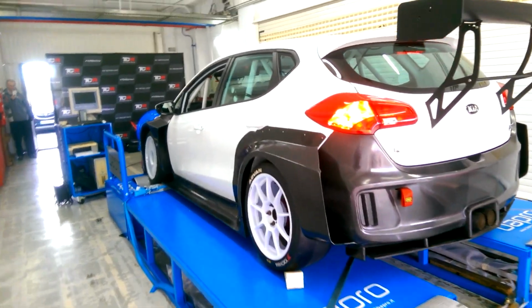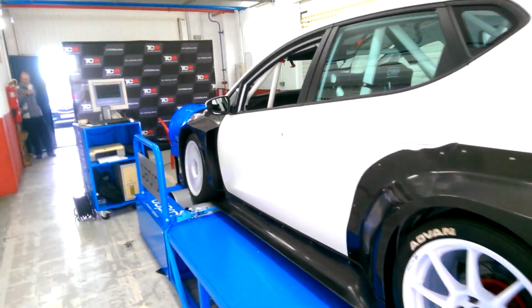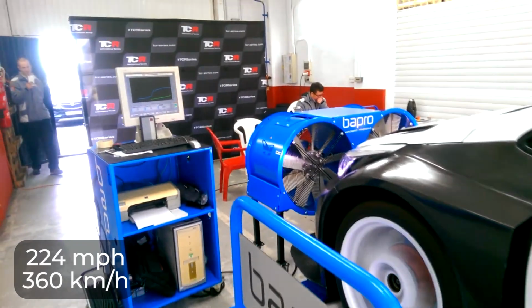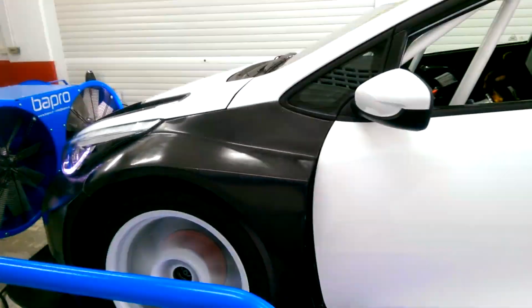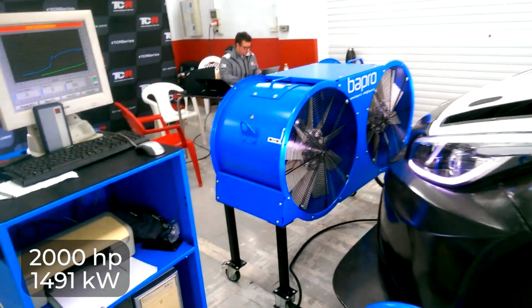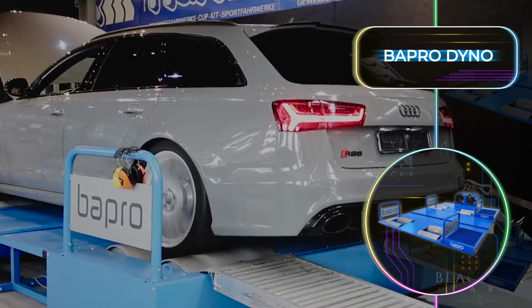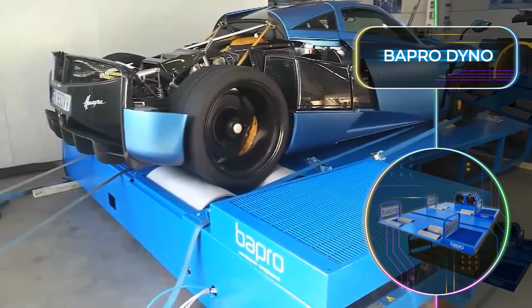You can also use this tool to test your car's top speed, since it can handle speeds of up to 224 miles or 360 kilometers per hour. And impressively enough, it can measure engine power of up to 2,000 horsepower or 1,491 kilowatts. One person by themselves can now perform the duties of an entire pit crew. You'll have to contact the manufacturer for the pricing.